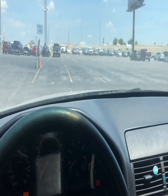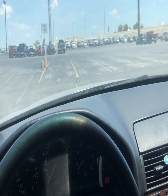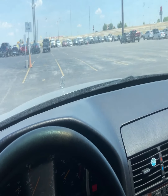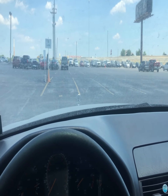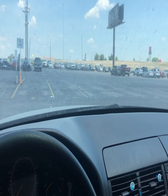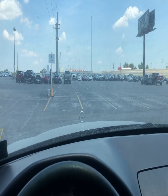But okay, I'm gonna turn this off just for a second so I can back this thing in, and hopefully I don't slam into anything. But this definitely would need... This would be a project car, and it would take a little bit of work to be a daily driver. But be right back.